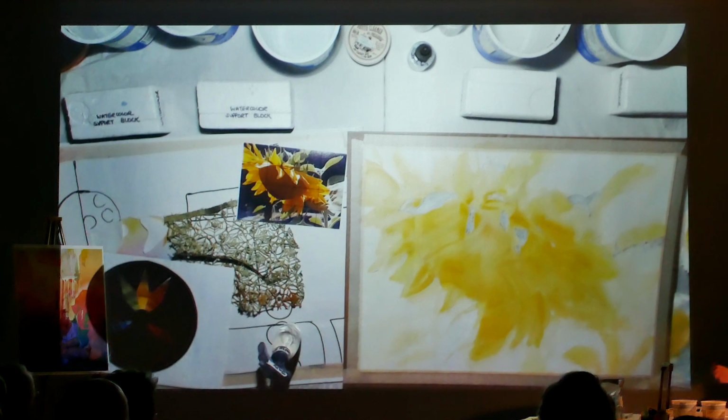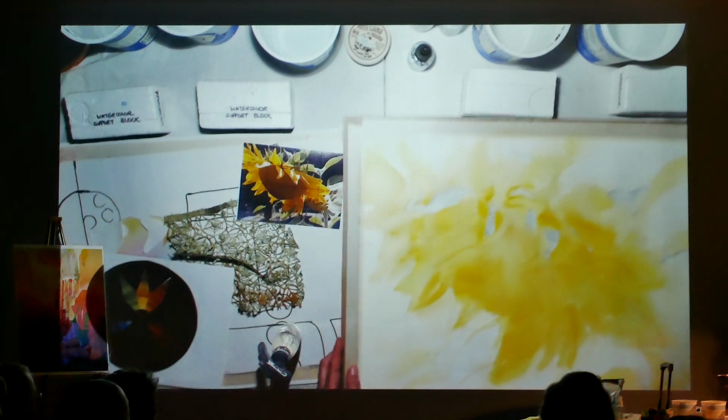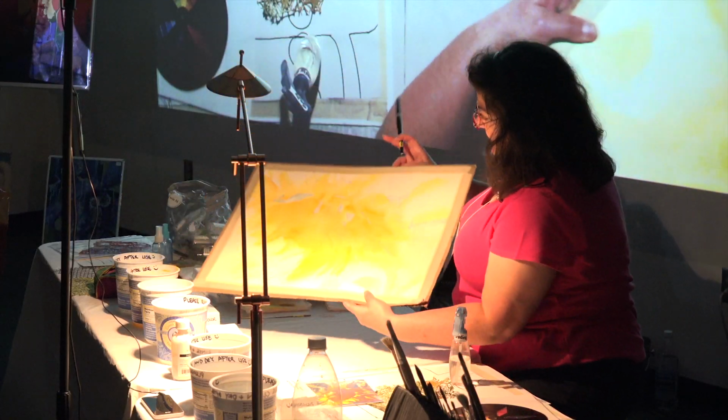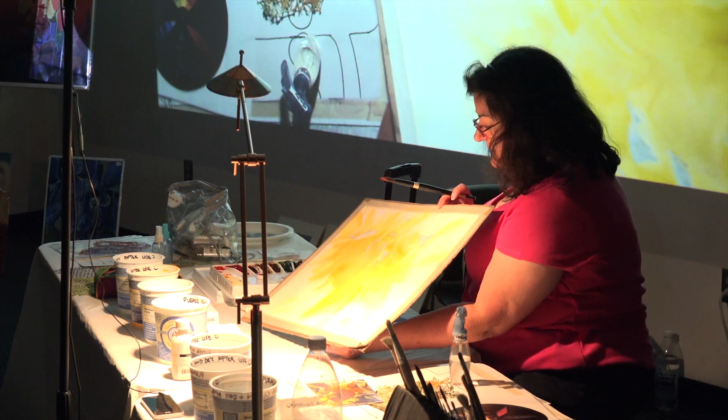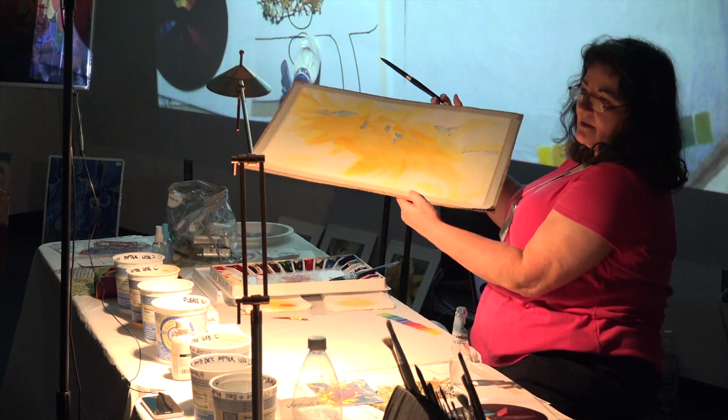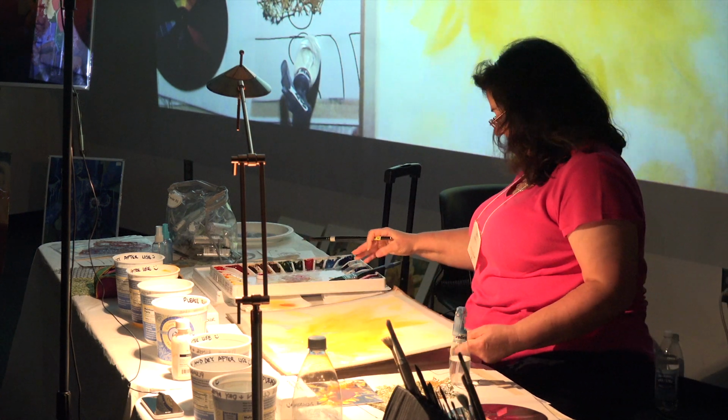Okay. Could you hold it up so we can see it? So we see the before. Oh, sure, sorry. Yeah, there you go, so you can see the colors better. The colors are very different. This one is, I went a bit further with my colors this time.